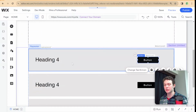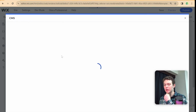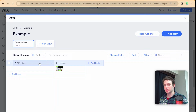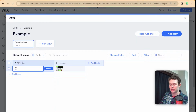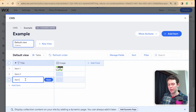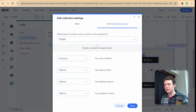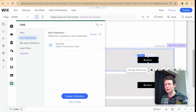But essentially what we want to do is first connect this repeater to some data. So I'm going to use my example collection. Let's head into the example collection, and I'll change this to just item 1, item 2, and item 3. And then let me make sure we have good permissions here. Yeah, so anybody can view content, that's good.